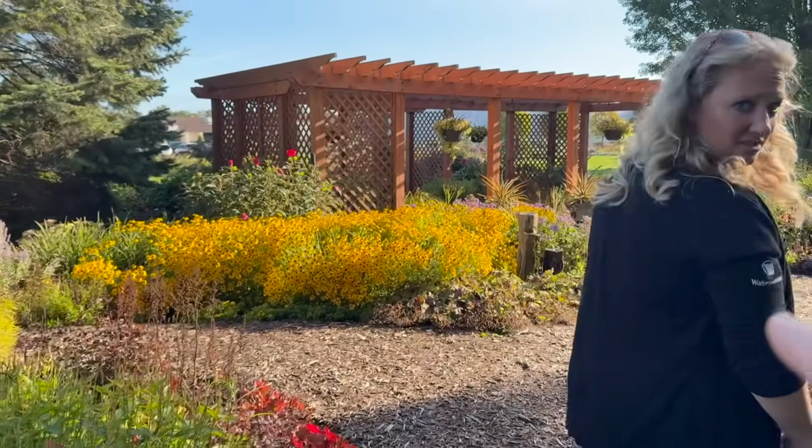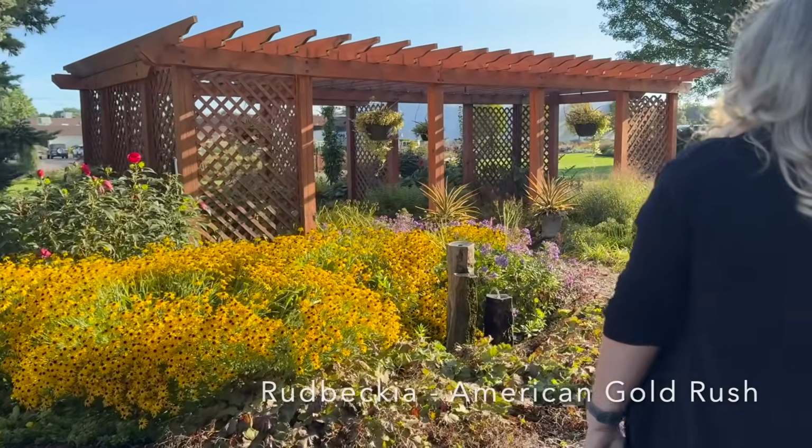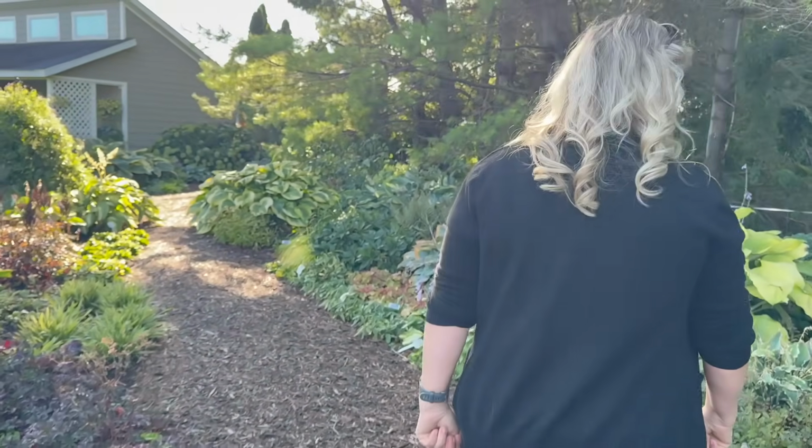Is this Treasure Trove? No, that is American Gold Rush. Okay. We'll walk over to Treasure Trove over here. Treasure Trove is one that I definitely need in the garden. Yes, you do. It's fantastic.